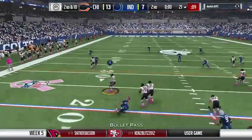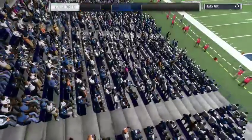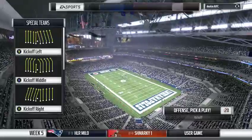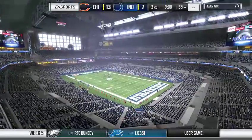Final play of the half. It's Cutler. Completion left side to Miller. So we have reached halftime in what's a 6-point game at the break. As we send you down to our EA Sports Studios in Orlando, where we find our man Larry Ridley with our halftime report.